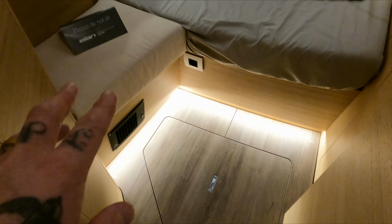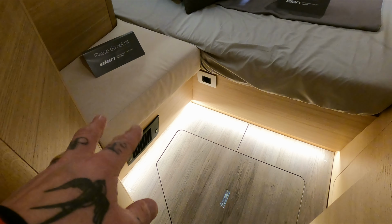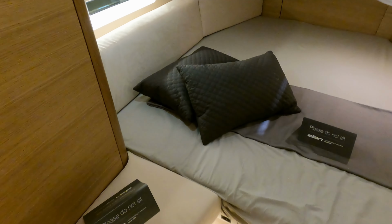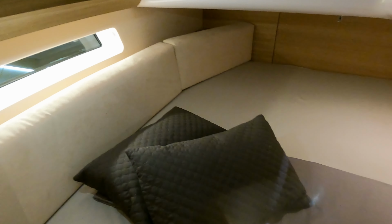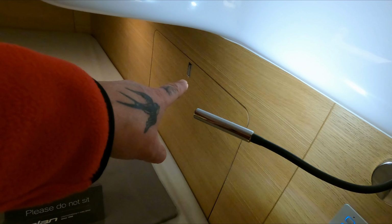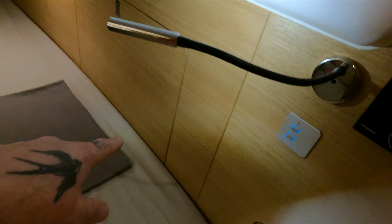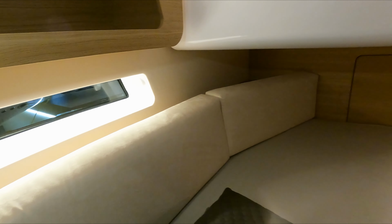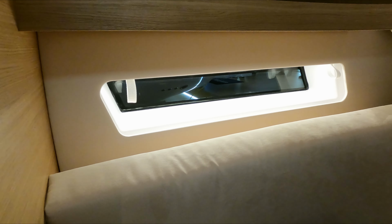Storage underneath. This boat's fitted out with switchable aircon or heating. There are plenty of plugs and USB charging points everywhere. Over here, obviously, you have access to your mechanical spaces, and down behind the door, there's a little opening hatch here. Nice little port light, almost at water level there.